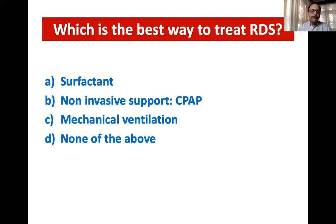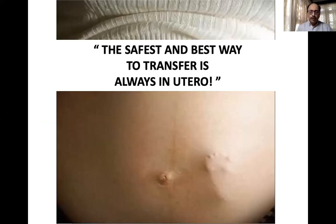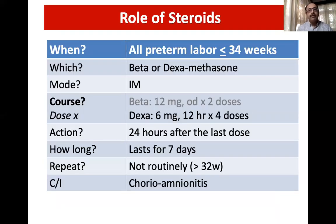Let me explain. The best way to treat RDS is to prevent it. And today we do know that if time permits, with babies of lesser weight and lesser gestation, ideally, if the facilities do not exist or you are not well versed with specialized newborn care, the best way would be to have this mother delivered in a tertiary care setting where the facilities are available. However, till that time, what else can you do that will help prevent RDS from taking place? And that is by means of giving prenatal steroids to the mother.